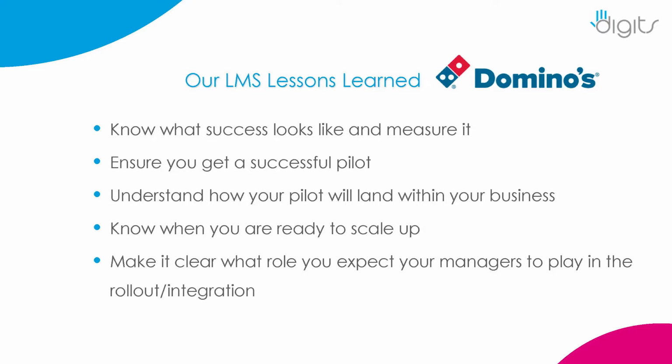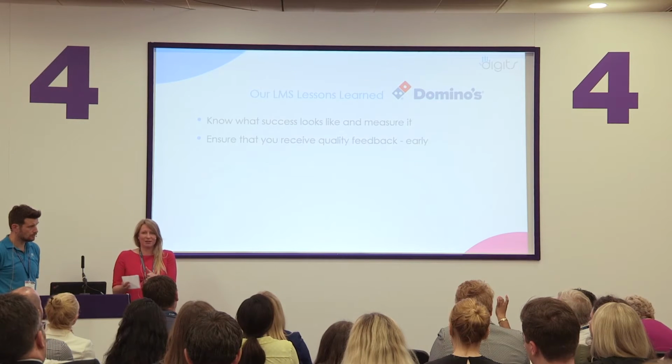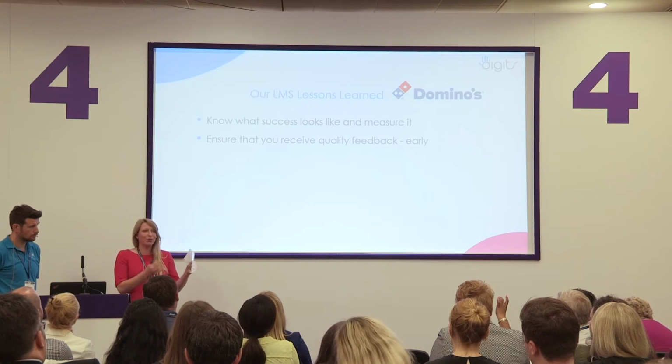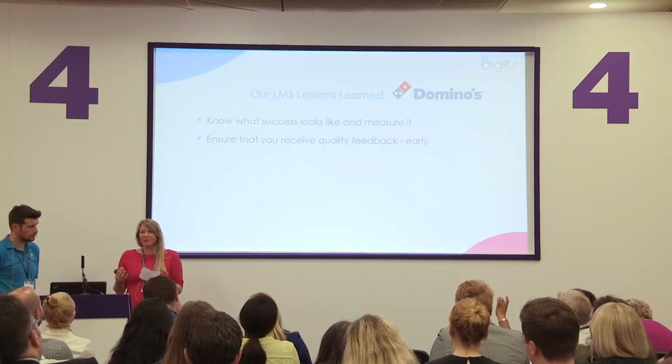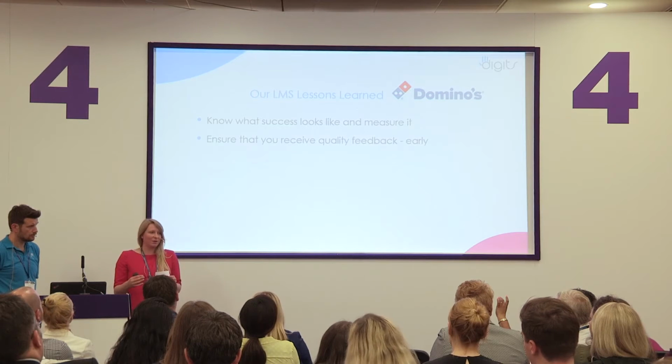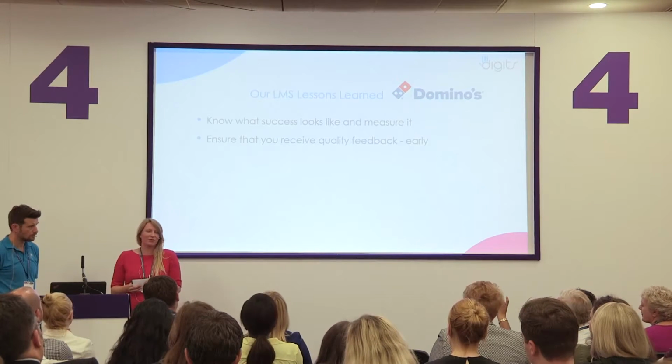In terms of early implementation, it's really to establish some cohorts that are going to give you really good quality feedback early on. So what we did at Domino's is that we had a short pilot that ran with one group initially, and then broadened that out to a wider cohort. But it's really vital to get the feedback early on, so you're able to feed that in during the implementation phase.